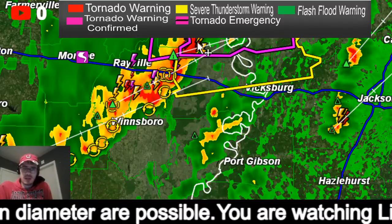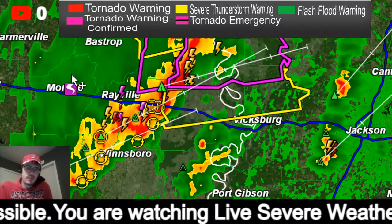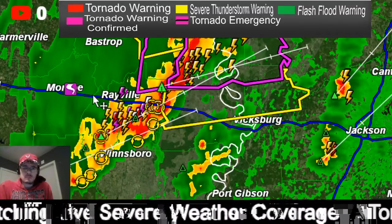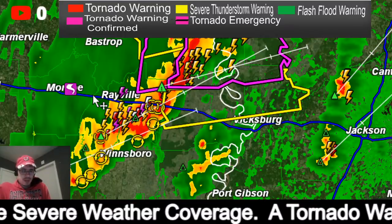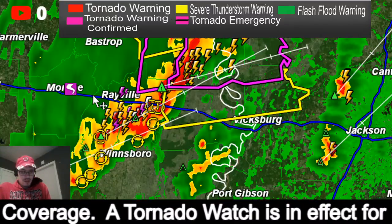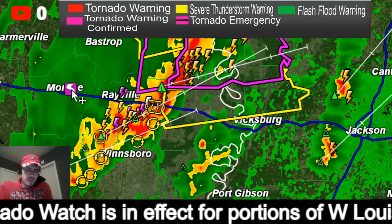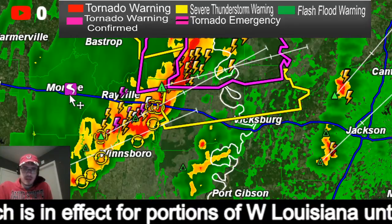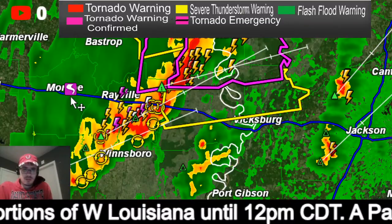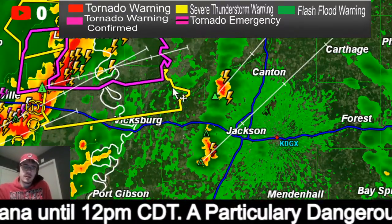Again, this storm has a history of producing a very large tornado in a very populated area of Monroe. And I'm getting some very concerning reports out of Monroe, and that this has produced very significant damage in the Monroe area.